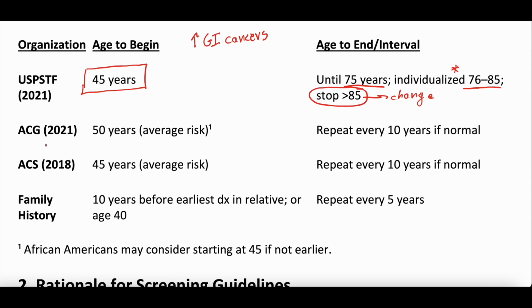The ACG, the American College of Gastroenterology, recommends starting screening at 50 years old, with the caveat being if you're African American starting at 45, so they have kind of 5 years later. And they recommend repeating every 10 years if normal, which is a pretty common recommendation, okay? ACS recommends starting at 45 years old, repeating every 10 years. And then if you have a family history of colorectal cancer, the recommendation is you start 10 years before the earliest diagnosis in a relative, or at age 40, whichever is first.